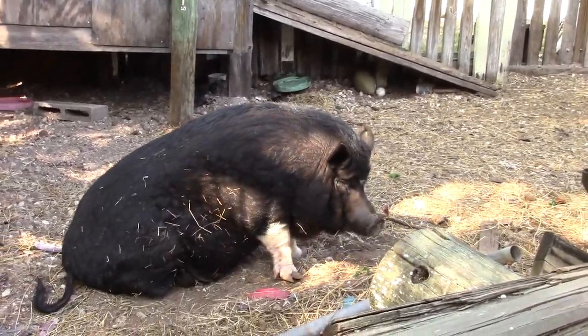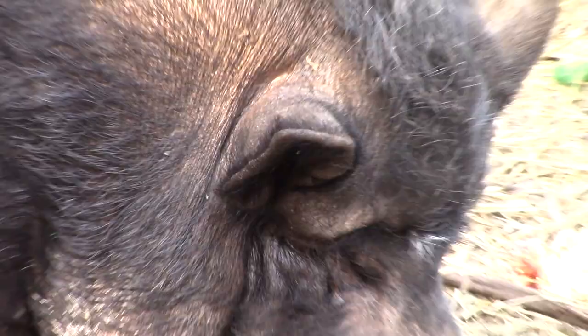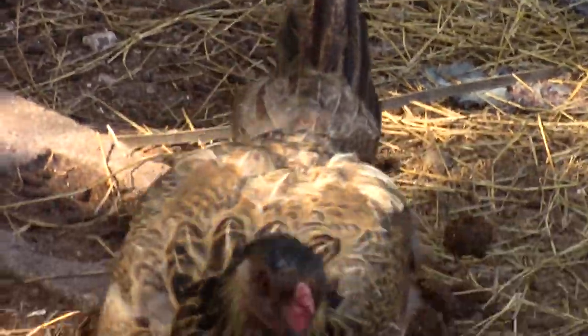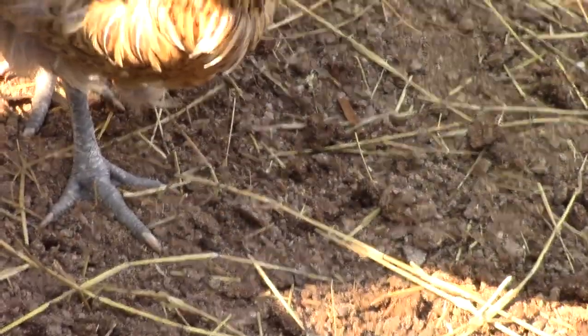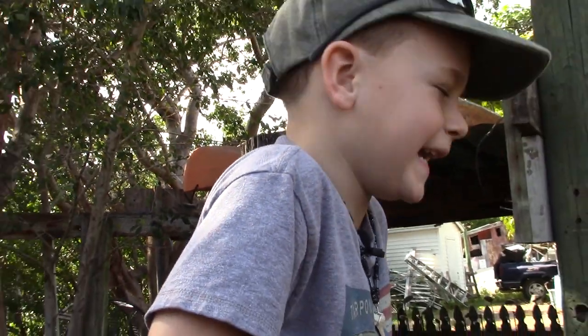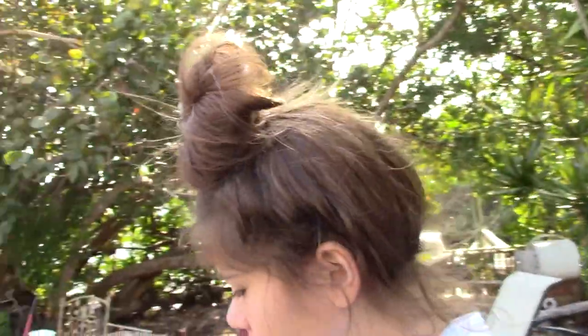They might have got taken by something, a coyote, a raccoon. Raccoons can fit through this, so maybe they got taken by a raccoon. We had four black chickens. They were rude. We had two baby ones, and they were all girls. The black ones hated every single person. They hated me.